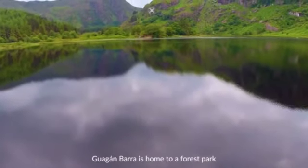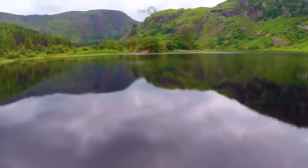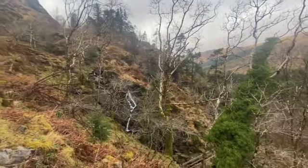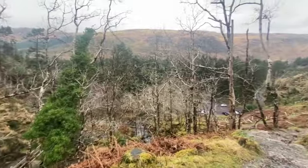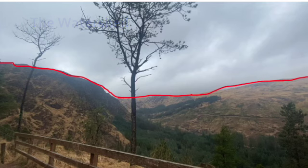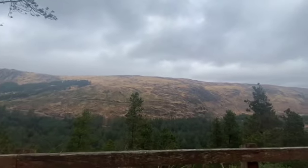Here in the steep Shehy Mountains is where the River Lee starts. The beginning point of a river is called the source. The source starts on a high mountainous area 700 meters above sea level. Here on top of the mountains is an area called the watershed, which separates two drainage basins. This is an imaginary line which outlines the area drained by the river.